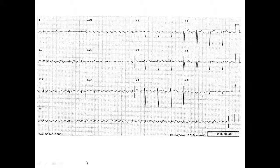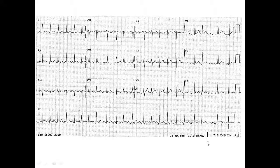Some think the conduction ratio is always even numbers, like 2-to-1, 4-to-1, 6-to-1. No, it can be 3-to-1. Many will have a fixed conduction ratio, that's why the QRSs are regular, but it could be irregularly irregular if the conduction ratio keeps changing. In this patient, if you feel the pulse or listen to the heart, it will be just like atrial fibrillation.